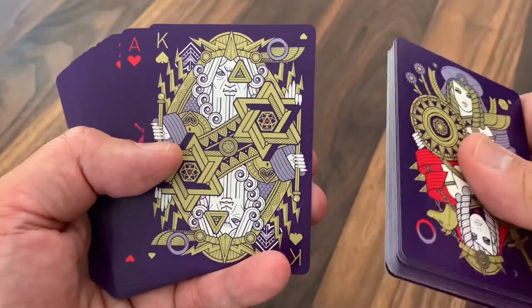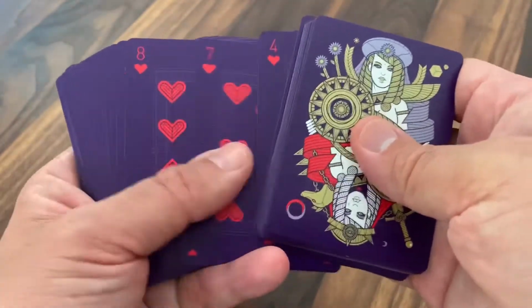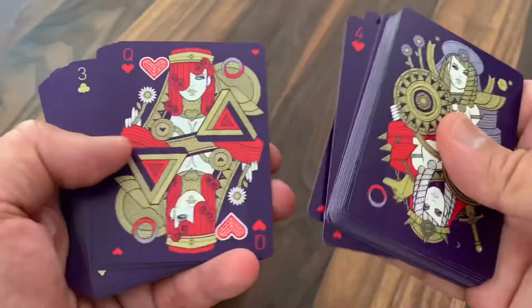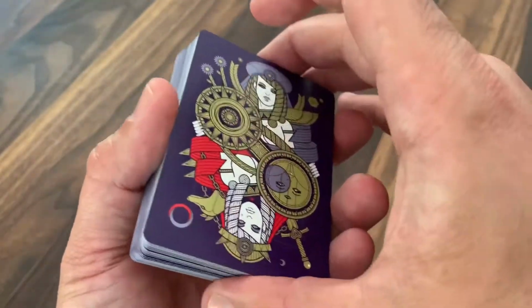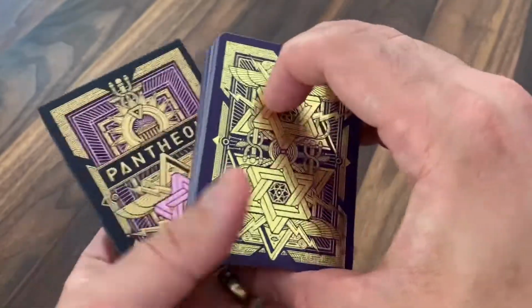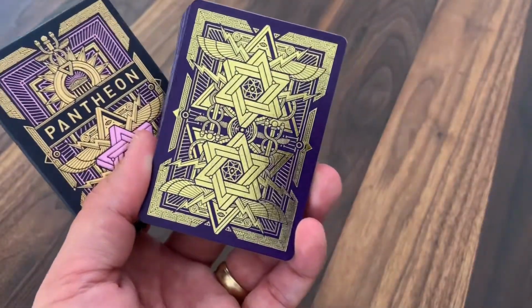There's Zeus as the king of spades, for example. You've got little hits of red as well coming in as you go in through some of the red courts. Just a really beautifully drawn set of courts, and I love the use of the purples on this one, combined with the metallics. No doubt at all for me, Pantheon easily makes it into the top 5, and in fact is number 2.